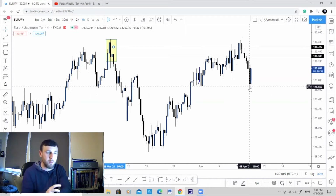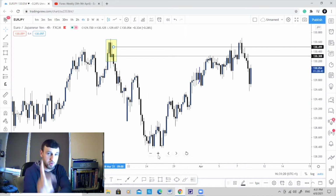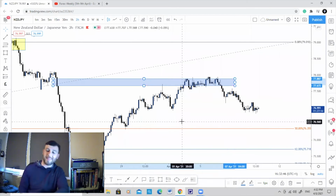So that's the EURJPY. Again, not really going to take any action on this now. I'm going to watch this area early next week, see if it's going to play around a bit again. And I'll be mentioning a trade in probably that weekend video, so be sure to check that. Okay, the next one, guys, is the NZDJPY.